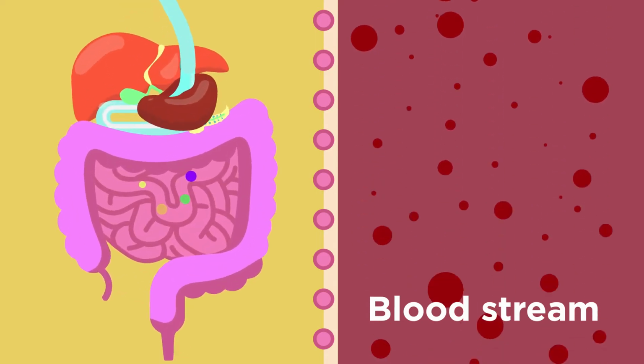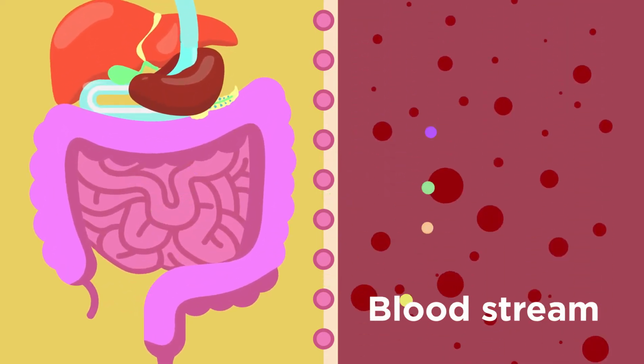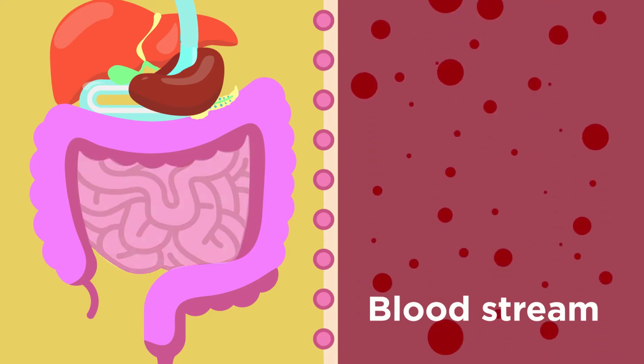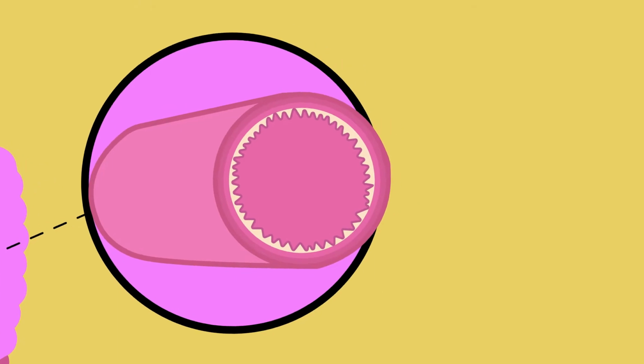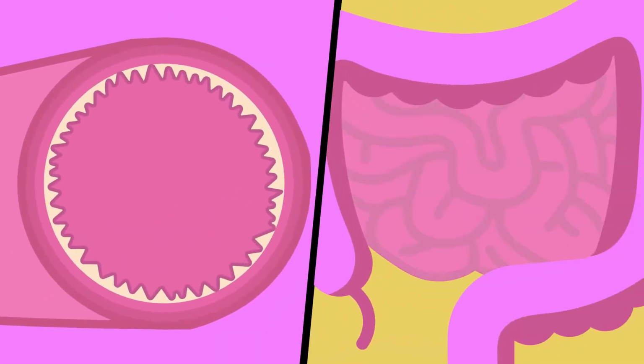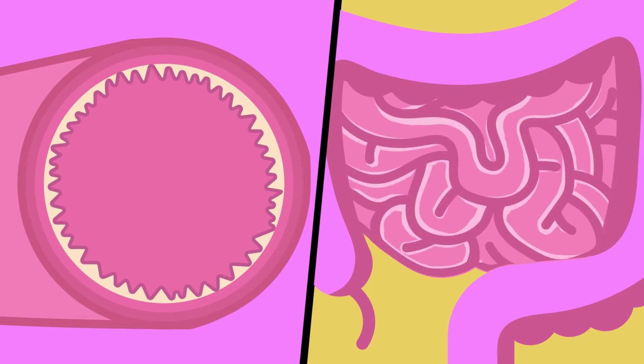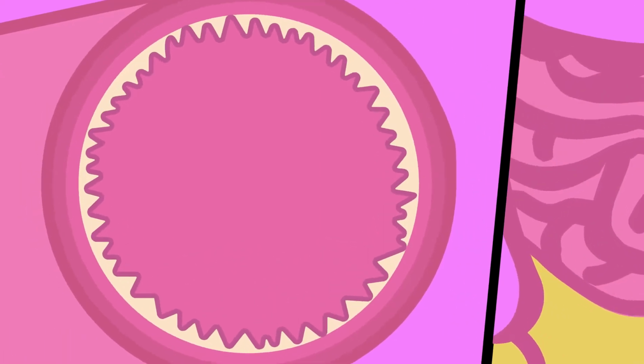For our body to make use of these small, soluble molecules, we need to absorb them into our bloodstream. This happens in the small intestine. The small intestine is made up of lots of tiny, finger-like projections called villi. The villi increase the surface area of the small intestine. The larger the surface area, the more absorption that can take place.